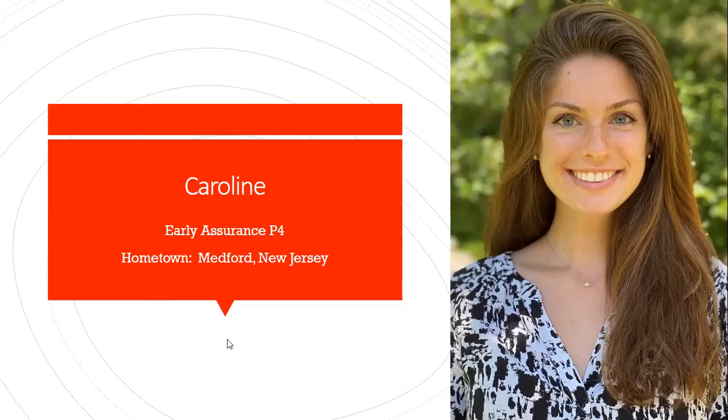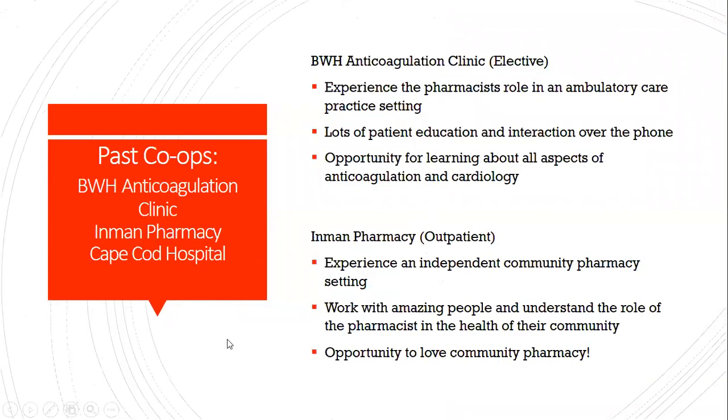So being an early assurance student, I had the ability to do 3 co-ops, but I picked 2 of my favorites. You can see my 3 co-ops were at the Brigham and Women's Anticoagulation Clinic, Inman Pharmacy, and Cape Cod Hospital. My 2 favorites were the Anticoag Clinic and Inman.